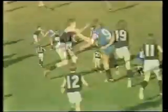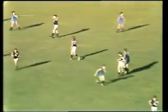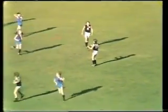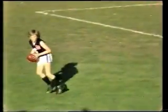Taken away by Teusner. A little slow to get rid of the ball, and that's one thing you've got to do. Once you can feel that tackle coming, you've either got to give a handball or kick it. Get rid of it very quickly. South to the half-forward line. In fact, they've gone out wide. It's taken out there by Norris.